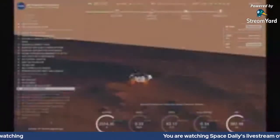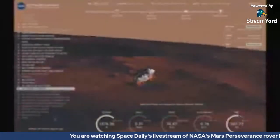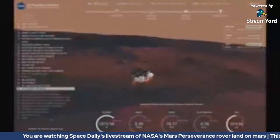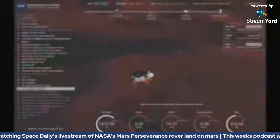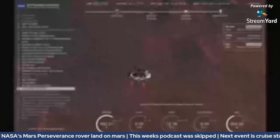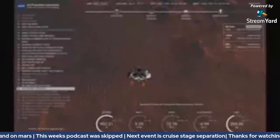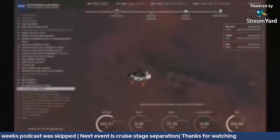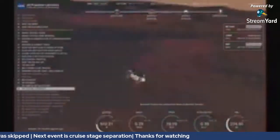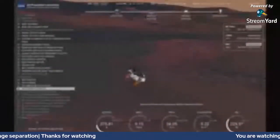We have confirmation that the back shell has separated. We are currently performing the divert maneuver. Current velocity is about 75 meters per second at an altitude of about 1 kilometer off the surface of Mars. We have completed our terrain relative navigation. Current speed is about 30 meters per second, altitude of about 300 meters off the surface of Mars.